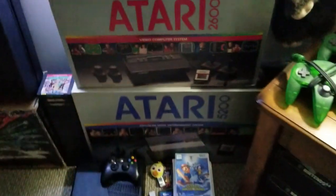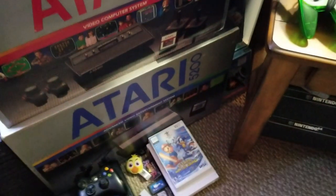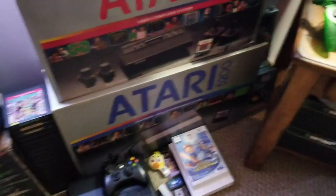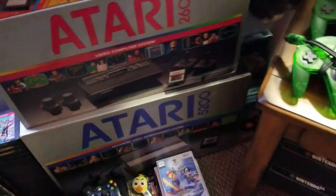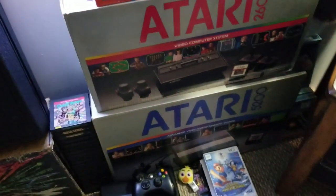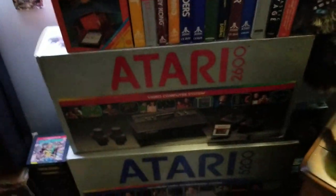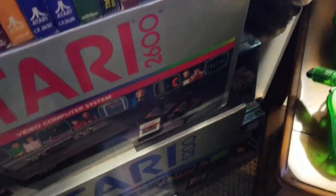Alright, next up I got my Atari stuff here. I'm a pretty big Atari fan. I know that Atari has fallen out of favor over the past 20 years, I would say. But I'm an older fella. I'm in my 40s now, 45. And I grew up playing the Atari 2600. That's the game system I had for most of my childhood.